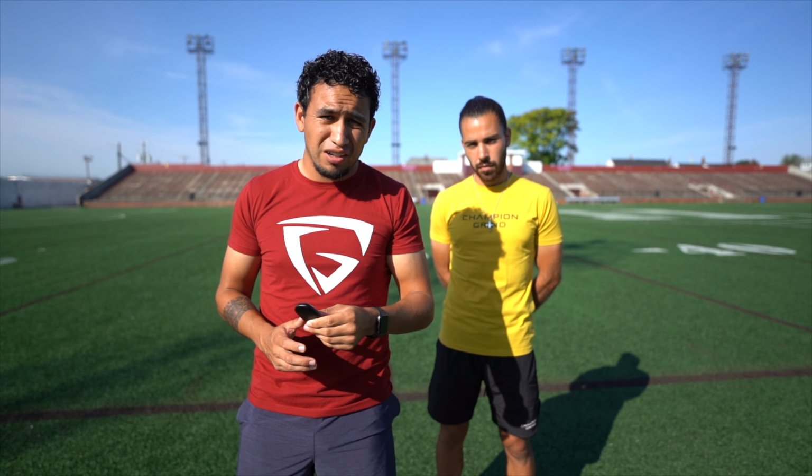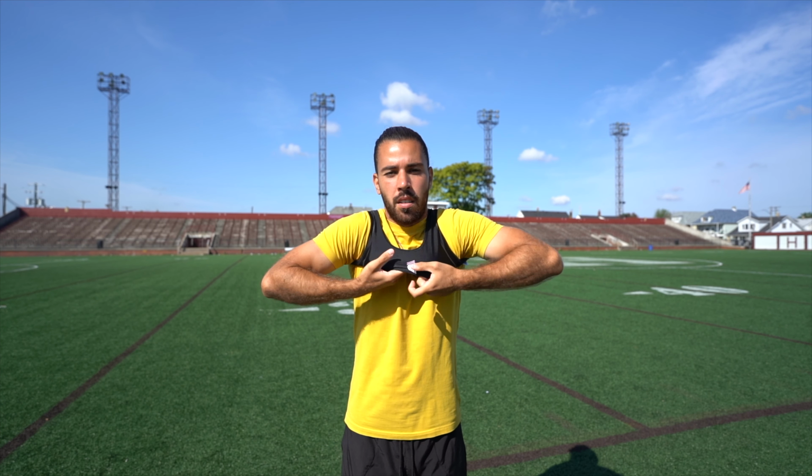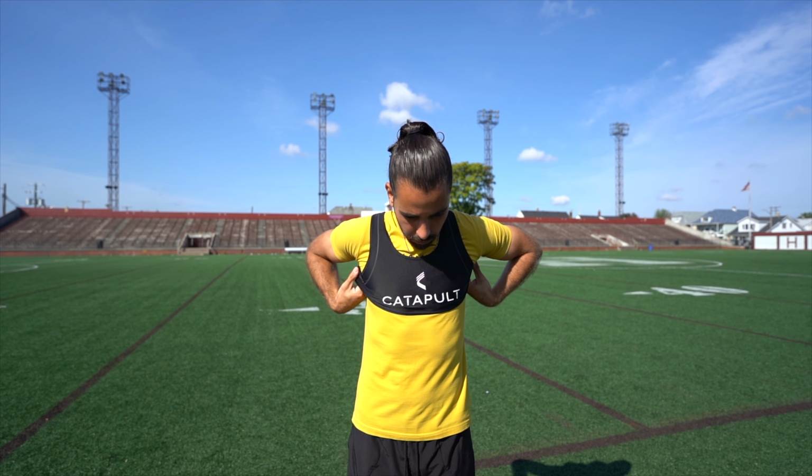It's a GPS tracker that you put inside of a vest. You wear it underneath your jersey. Using satellite technology, it tracks things such as your distance covered, your top speed, and even your power plays.